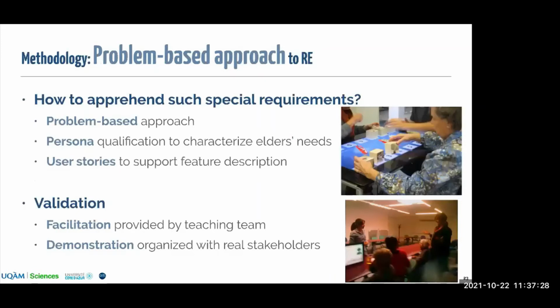The methodology we're using is a problem-based approach. So we're basically asking the student to develop something, and they have to use personas to identify what they're trying to develop and who the elders are that will use the system. And they're using stories to describe the features. And then from the validation point of view, we have something which is dual. First, we have facilitation provided by the teaching team, because it's been 18 years that they're doing this, so they can provide immediate feedback to students.